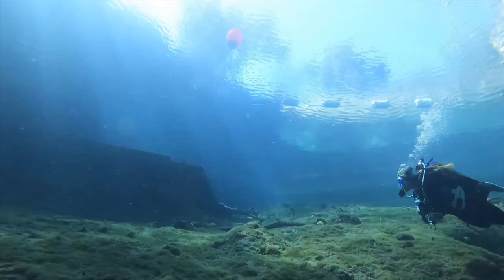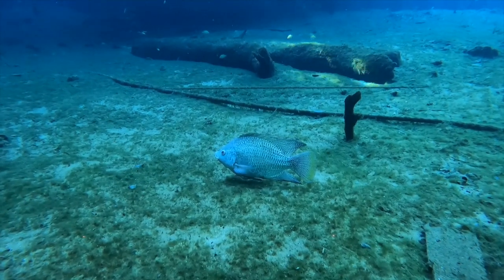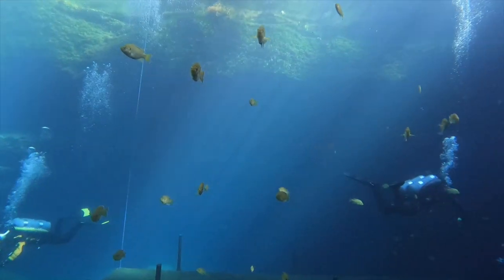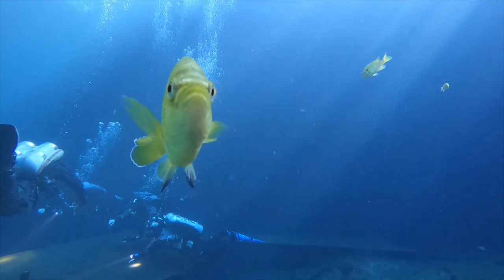I saw Virgil the turtle, but he was really tucked up in some leaves at the top of the Blue Grotto, so we didn't get much footage of him, so nothing's included in here. But make sure if you do dive the site to look out for Virgil the turtle, because he is quite cute.